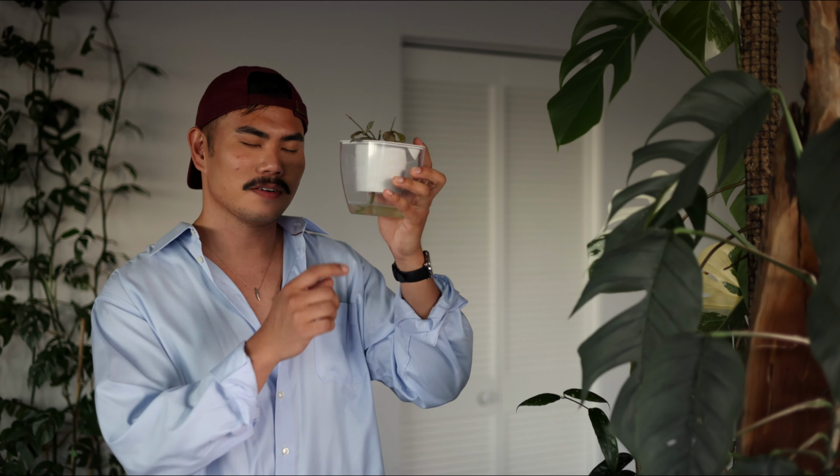This one also has very nice silver splashing, and this one decided to put 4 growth points out. So that's awesome, and it's going to be a bush by the end of the growing season. So Hoya species Kolina Splash. And I also love these self-watering pots. If you don't have them, try them out as well.